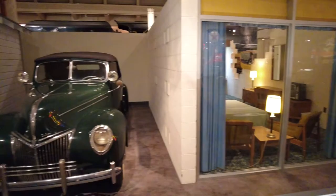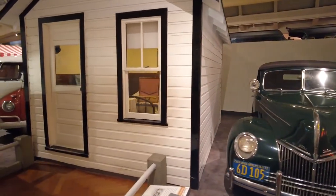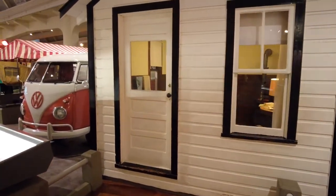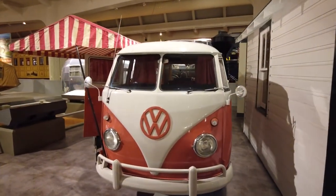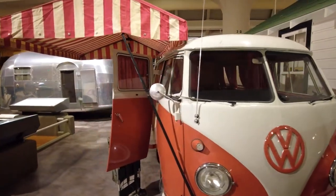Once cars became popular, people liked to travel, and they'd have cottages, they'd go and stay in hotels, and they'd even go camping.